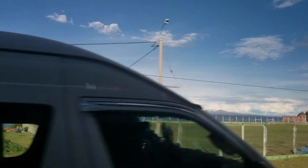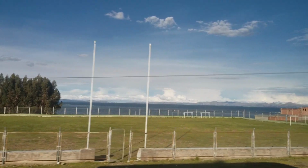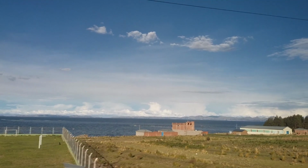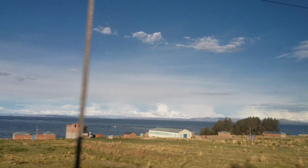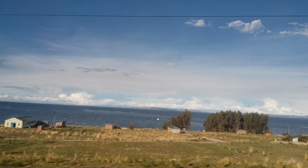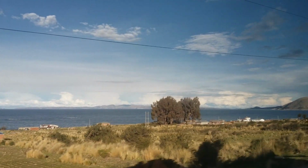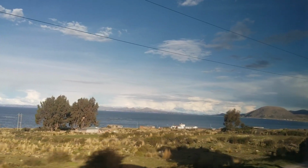There's actually some communities that live on the water. It's the community called Uros, and it's like a fishing community that's lived there for a very long period of time. And they literally make these islands made out of the floating reeds in the lake, but they're more towards the west. So there you go.